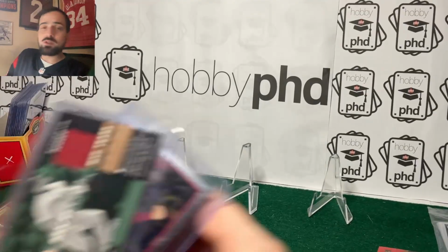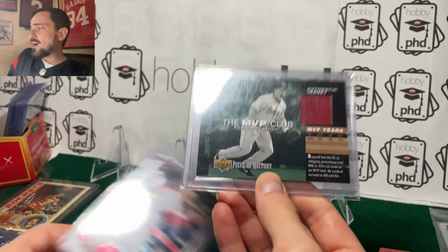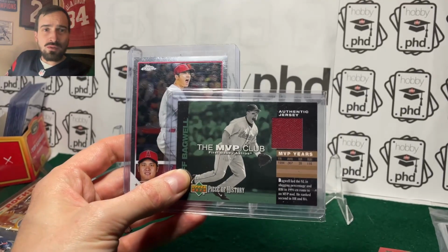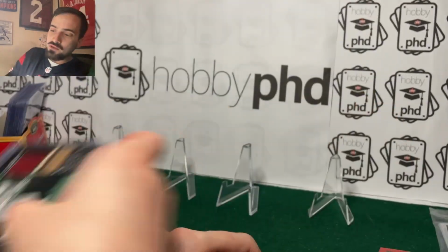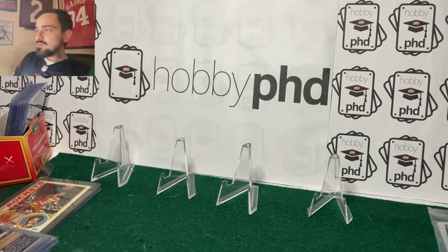And so I found this Jeff Bagwell game used jersey card for $5. And I was like, hey, man, would you just give me both of these for $5? And so got both of these for $5. I'm actually kind of proud of it. I did a trade. So I've never actually done a trade at a show. No cash, just cards. I'll see if I can throw up a picture of it.